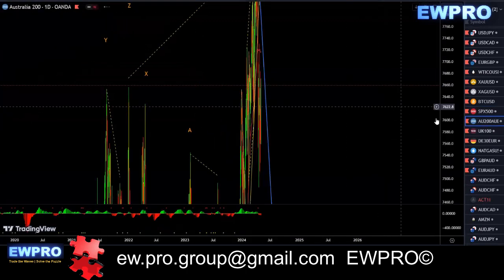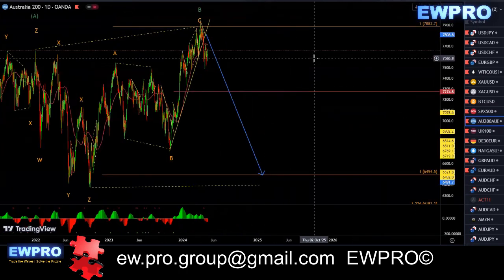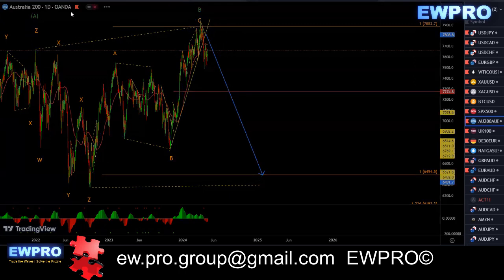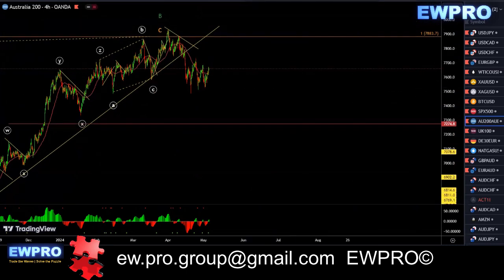AU 200, this one bounced off that 100 fib, very similar. We got 1, 2, 3 up, bounced off that 100 fib. We got a bounce off of it. I'm just looking for a correction, and we may get a larger flat in here for an A, B, C on the high time frame. So I am looking for downside. Whether it's ready or not to get in, this is looking very corrective.